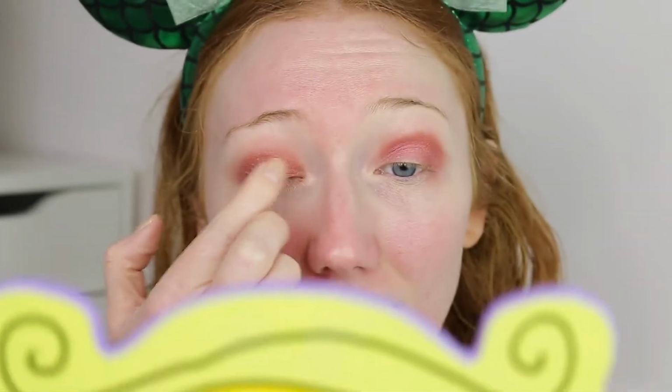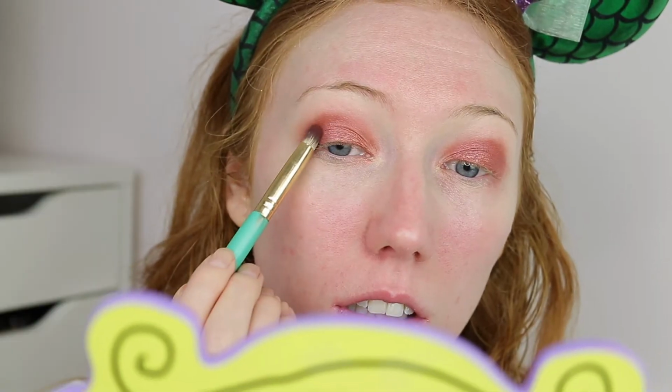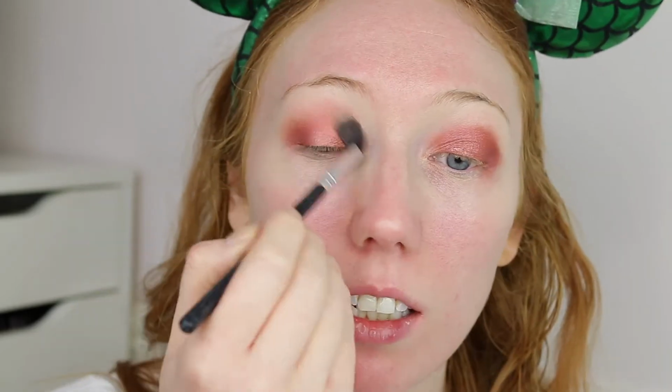I really like that. Then I'm just going to take the darkest shade and put this on the outer third and just sort of smoke it out a little bit. I'm just blending this out. And that's the eyeshadow done.